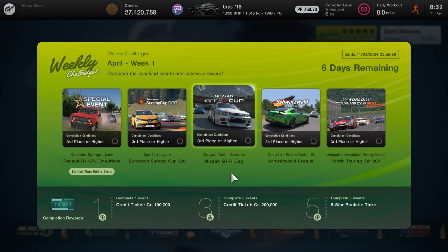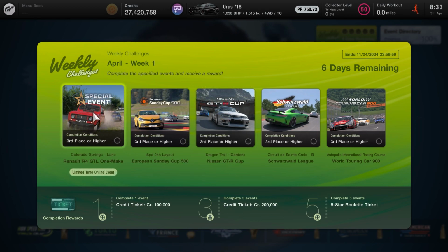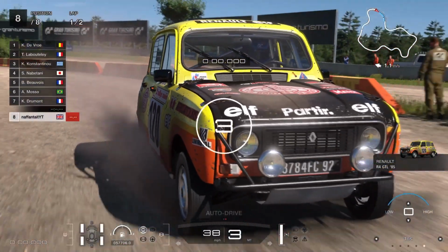In terms of the events themselves, the only really good ones this week for me personally are the first one, which is a special event, and the WTC 900. The rest are a little bit throwaway. Now, in terms of event number 1, this is the Colorado Springs Lake in the Renault R4 GTL as a one make. I believe this is the second or third time that we've seen this appear as a special event, so there's nothing for the new cars this week. So let's head over and tackle this race.